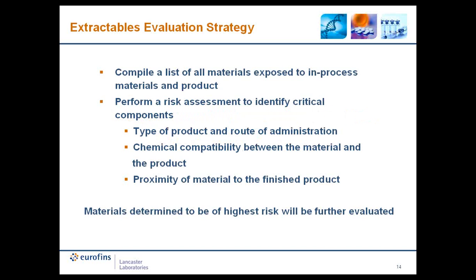A typical strategy for initiating a study is to assess the manufacturing and packaging process and perform a risk assessment. This risk assessment includes compiling a list of materials, and this should be all contact materials for the initial evaluation. Based on this list of materials, a risk assessment is performed to identify which components are considered critical. This risk assessment includes evaluation of the product, including what type of product we are dealing with, whether your product is a liquid, solid, or aerosol.